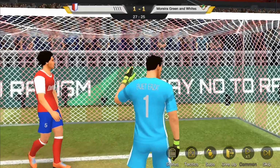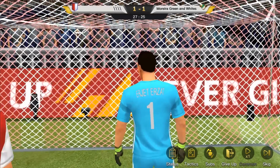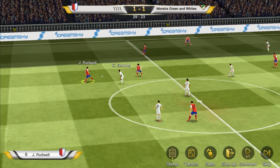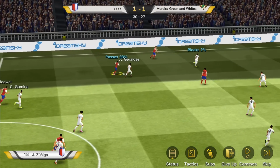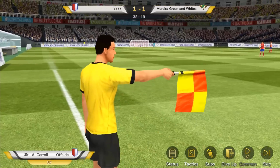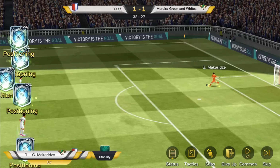He shoots, and it's just wide. That's tough luck, really. The keeper clears the ball downfield. Rodwell passing to the near flank. Santon. Santon. To Carroll. Falling into the offside trap.